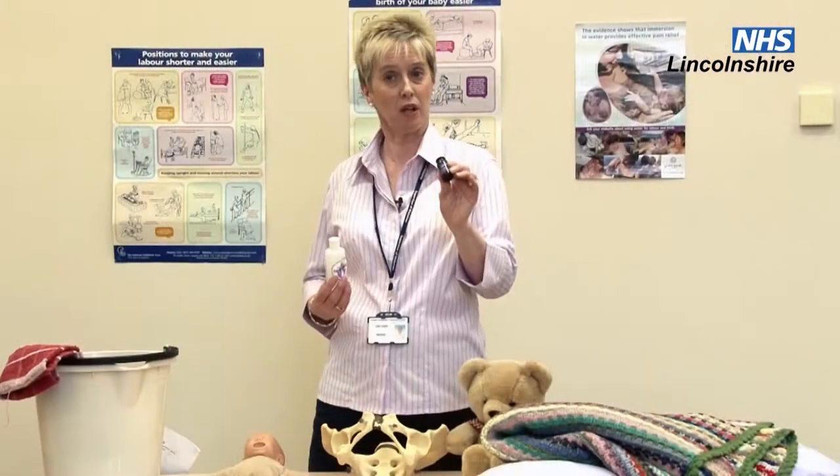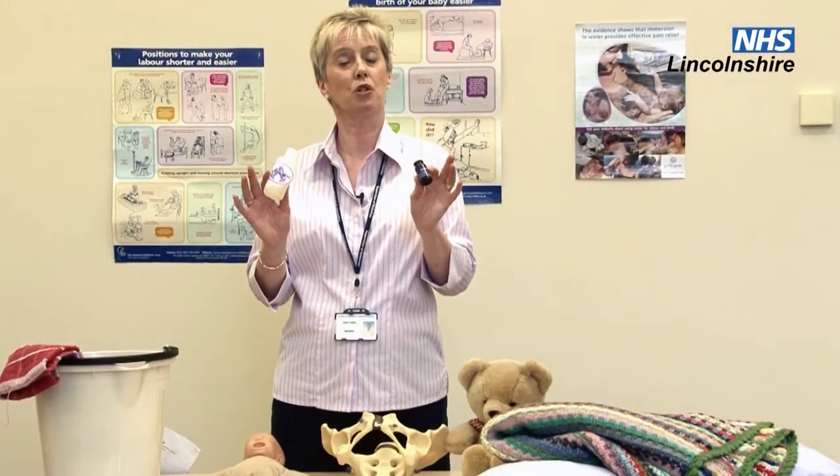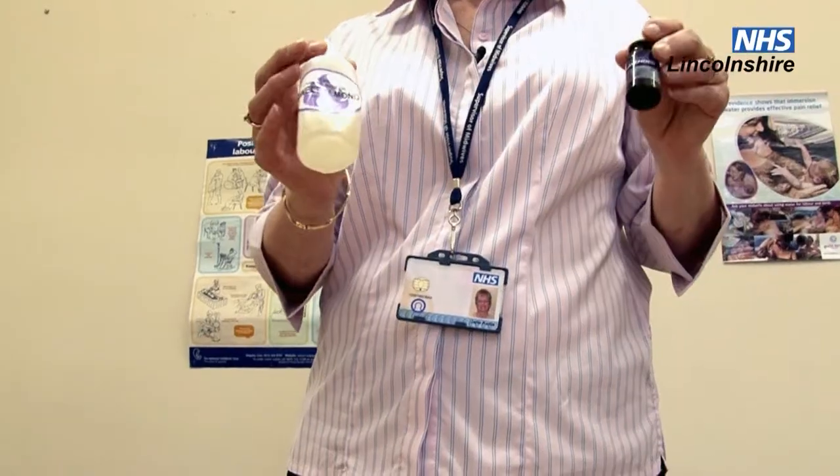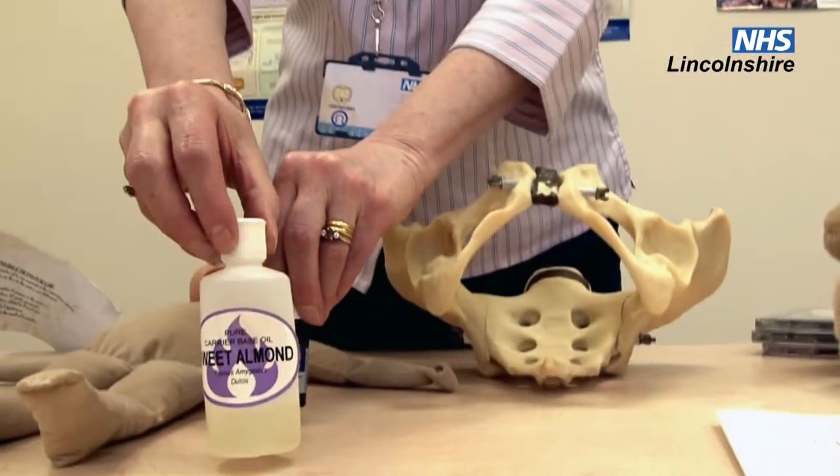We always have lavender on labour ward. We have some massage oil as well, so the midwife can make up some massage oil for your partner and we can show your partner how to massage your back, your hands or your feet, whatever you find helpful, or we can make you up a lavender bath. And we do know that lavender is incredibly important when you're in labour. It increases the length, strength and frequency of your contractions and it also helps you relax.